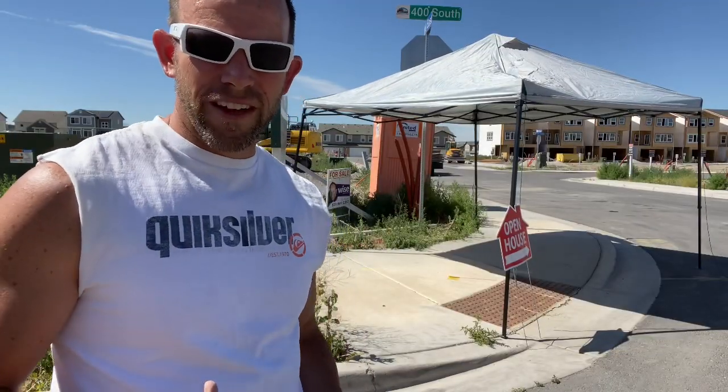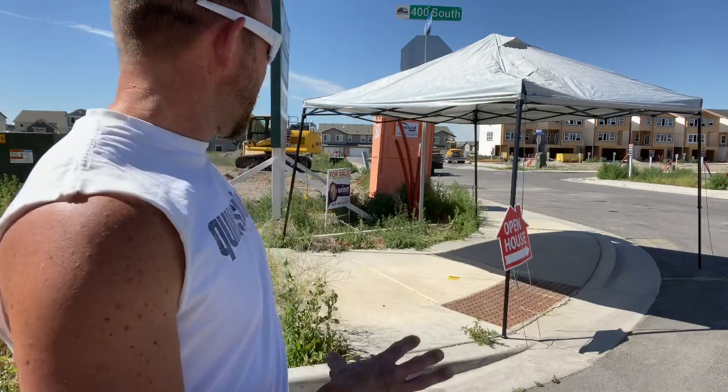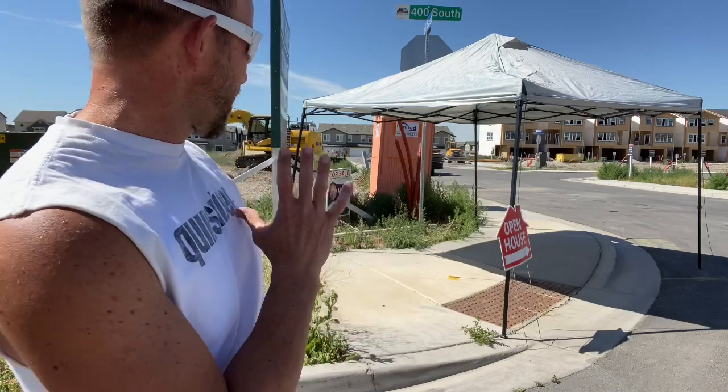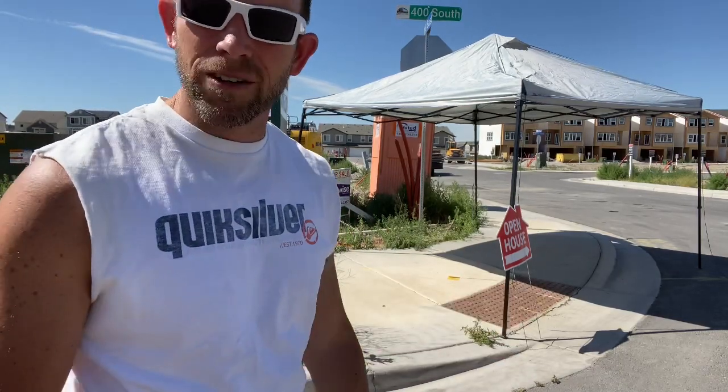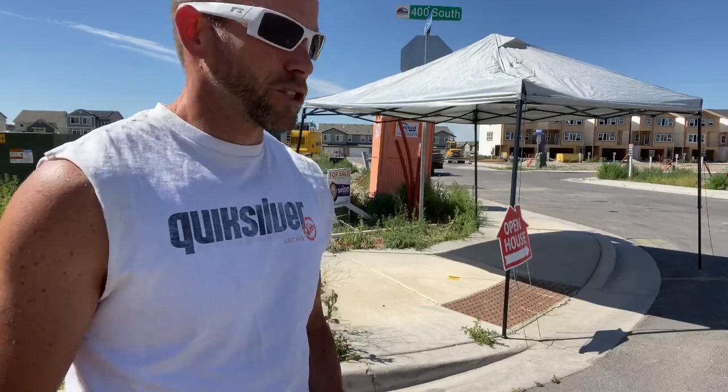Okay, so you can see I've got the canopy set up here behind me. The truck's just kind of right here, and I decided to try to keep it off the road for the most part. So you can see I stuck it right here on this corner. Now I'm going to set up my table, get all of my information out, get out the cooler so if people drop by, they have something to drink, and we should be good to go.